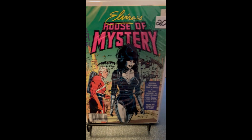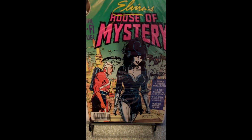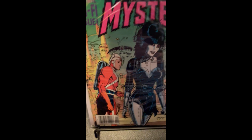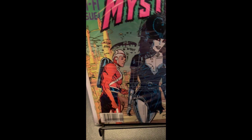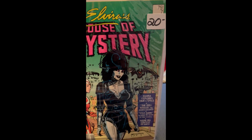For $20, Elvira's House of Mystery. This is another series I'm going to try and grab here and there. Look, possibly Elvira crossing over. Is that Adam Strange, maybe? That could be interesting. Special sci-fi issue.